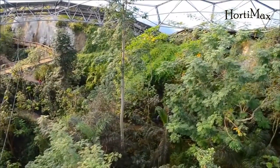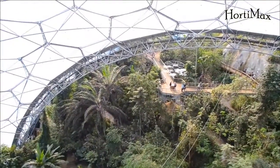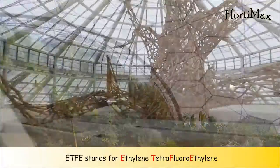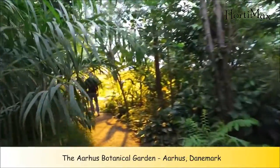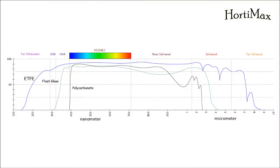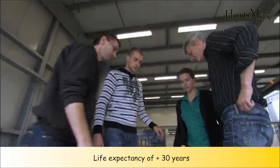These materials have limited transparency to the sun's whole light spectrum, which brought top botanists to investigate further for a better transparent covering material. Now, after several years of using the highly transparent ETFE, they found it to be the ideal material and came to the conclusion that with its awesome properties, it is simply the best transparent material on the market. As you can see, ETFE is uniquely transparent to most of the sun's spectrum, including the ultraviolets, and is durable, with a life expectancy of more than 30 years.